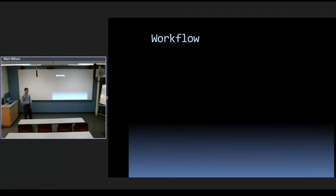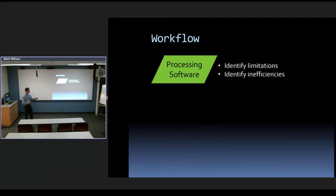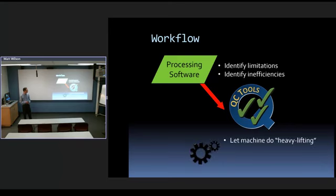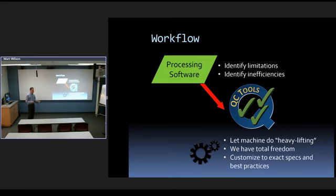So here's a little bit about the workflow of QC Tools, what we do. We're in the processing software, and at some point we identify certain limitations or inefficiencies, when we say things like, I wish we could do this, I wish we could do that. Those are the kind of things that we do separately in QC Tools. From the processing software, we bring over grids, bathymetric grids and feature files. We bring these into QC Tools, where we let the machine do the heavy lifting on these really monotonous tasks that we're automating. And we have total freedom here, which is really nice. You don't have to submit a help desk ticket or anything. You can do whatever you want.